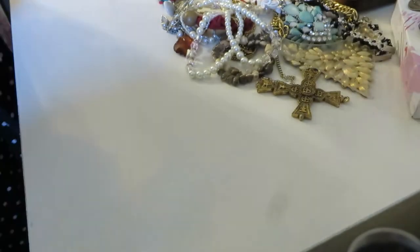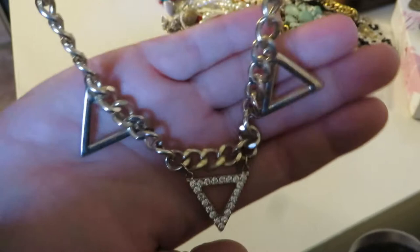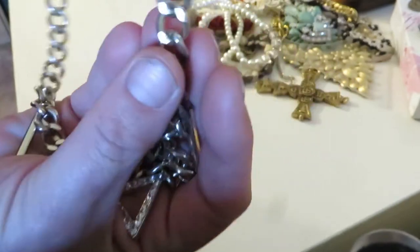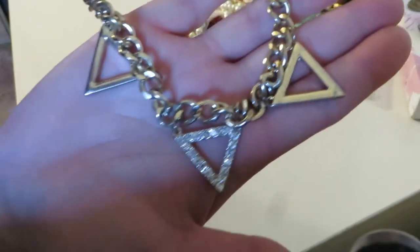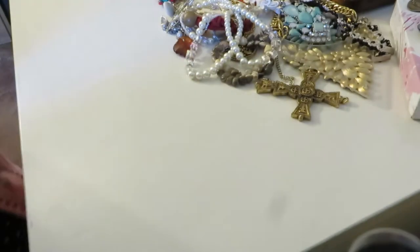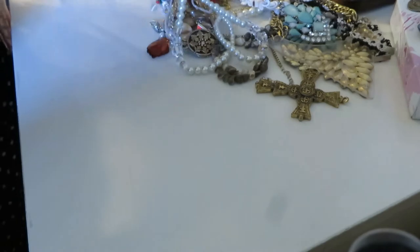Okay, here's a piece that represents my hip-hop style. It's a shiny triangle big chain necklace. That, again, I have not really worn, so I'm going to go ahead and pass that on. Trying to edit down here quite a bit.